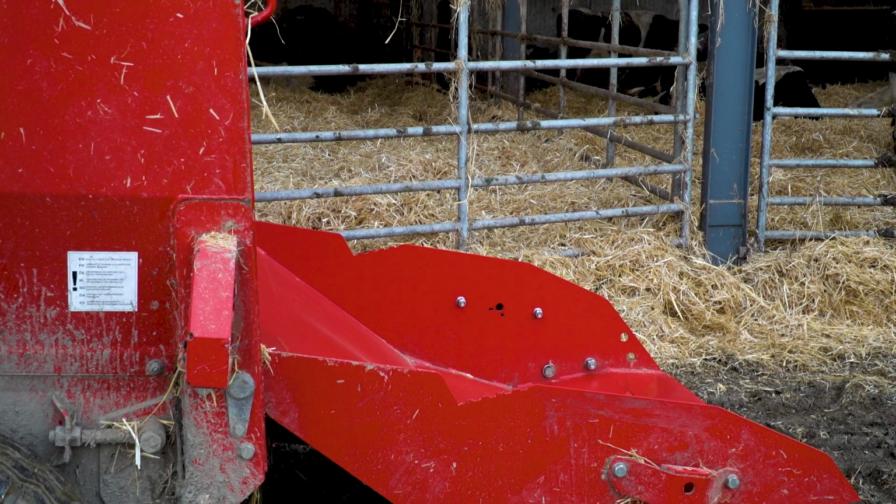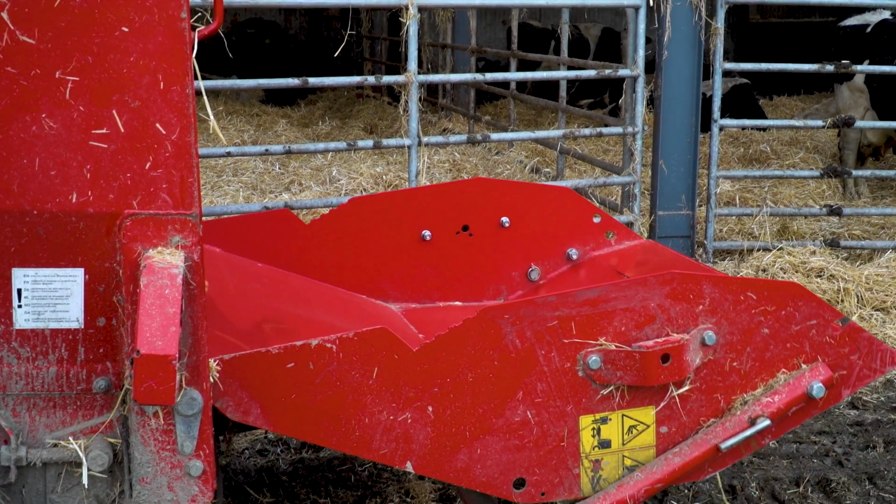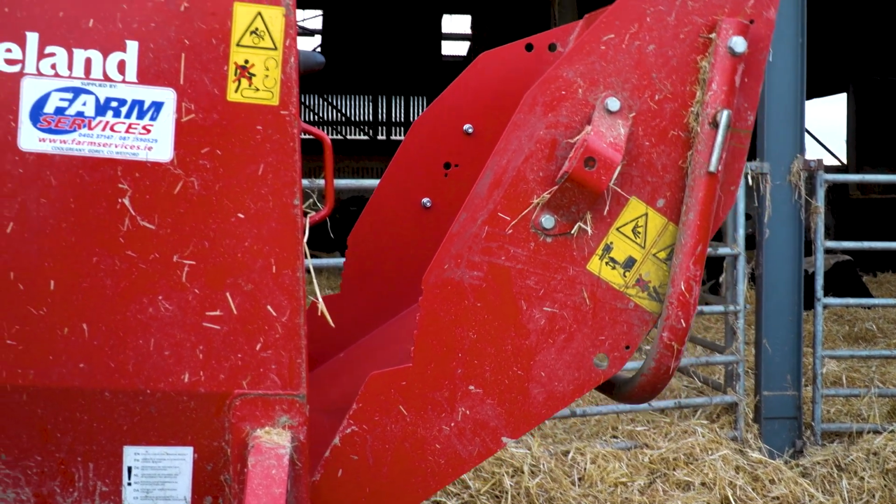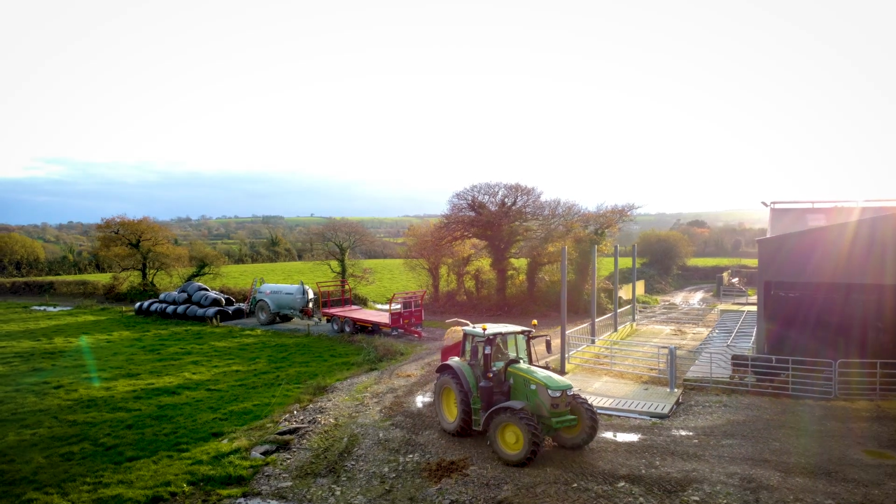I'd always use the rear tailgate when loading. It's straightforward, just keep a stretch on the net on the bale and just reach in and raise it and feed each bale at a time. And it's very easy to transport bales from one yard to the other, it's easy to keep them together. Just hop up and down, take the netting off and you get to where you're going to use the bale. So it's very straightforward. It suits us here on the farm.